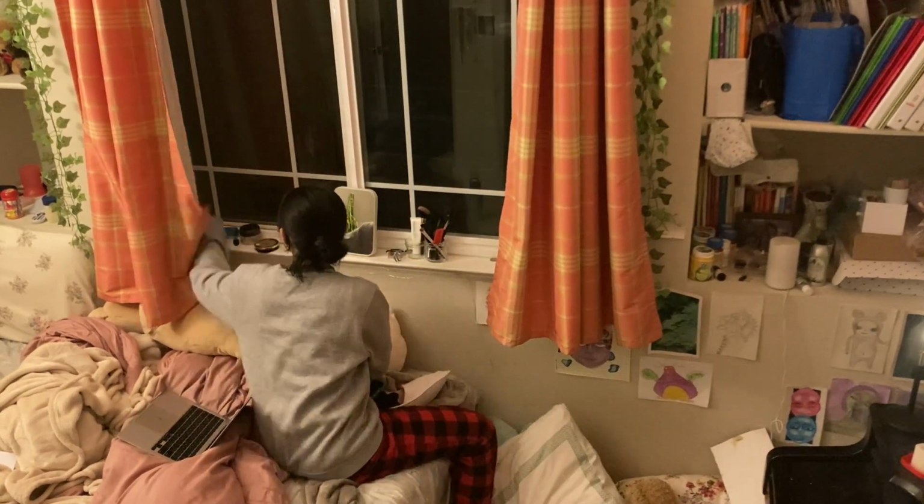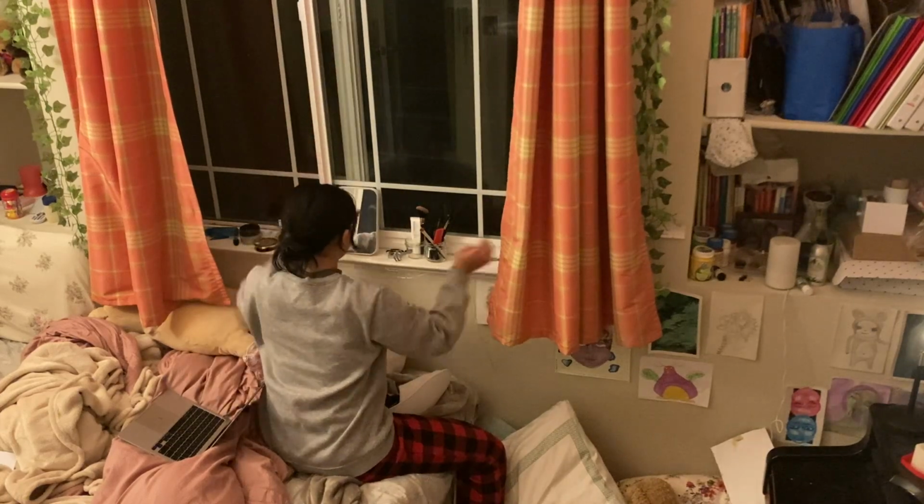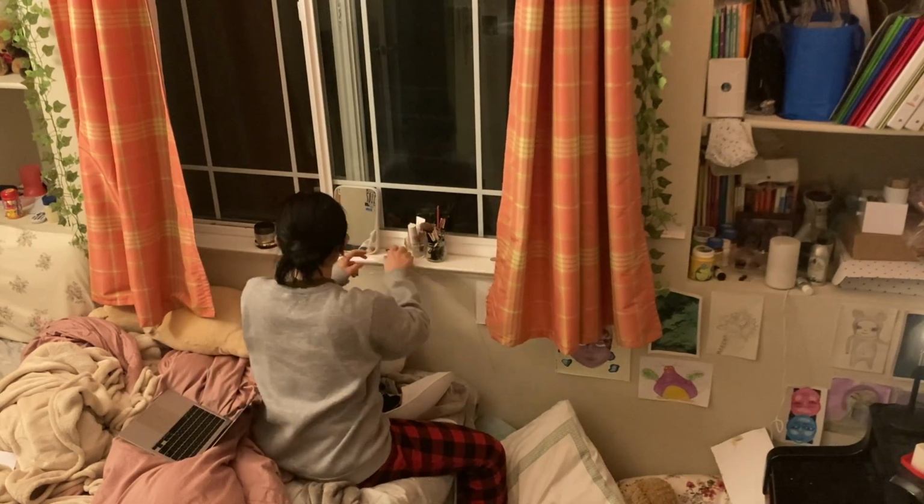This is super random, but I like doing my makeup right here because number one, my bed is there and it's nice and cozy in the morning. And number two, it has the best lighting since my room is pretty dark in the morning.